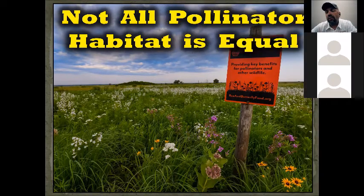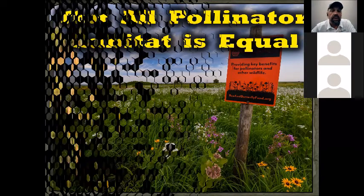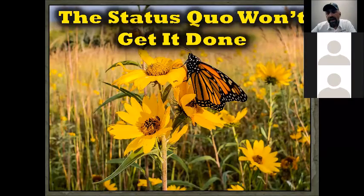The third foundational thought is that not all pollinator habitat is created equal. Just because a plant is flowering doesn't mean that it has real high pollinator value. So when we have the opportunity to get pollinator habitat, we want to design it to be as highly functioning as we can get.